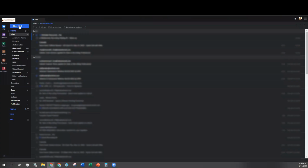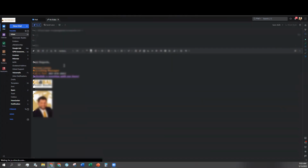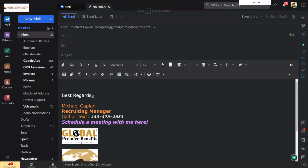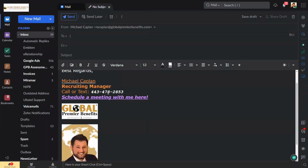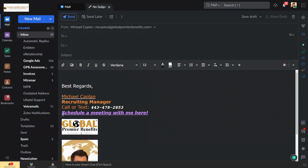Here, I'll do this for you guys. So this is my email signature. I'll zoom in again so you guys can see it. It says my name, my title, my phone number, schedule a meeting with me, our logo, and my picture. This link that says schedule a meeting with me is a link to go to my Calendly page. I'm just going to click this open so you guys can see.